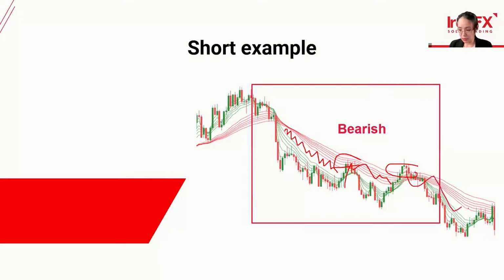Okay, but then after that it continued the downtrend. Either we exit here, or you have another sell order here, because it seems like a resistance level and price action here. Okay, and then it continues to downtrend. All right.